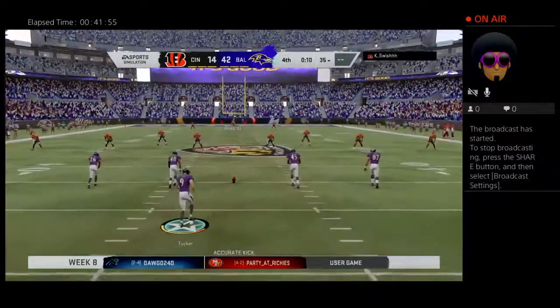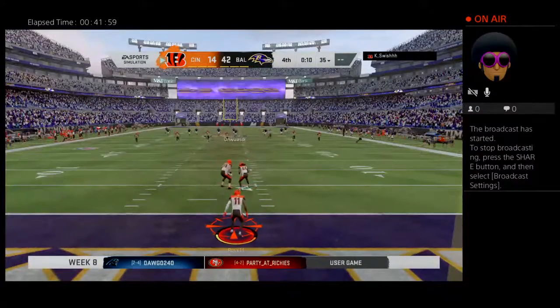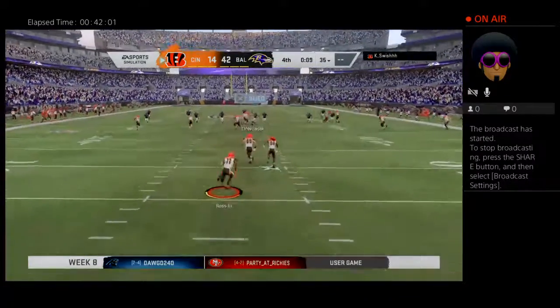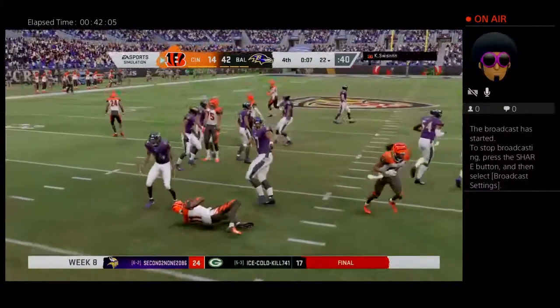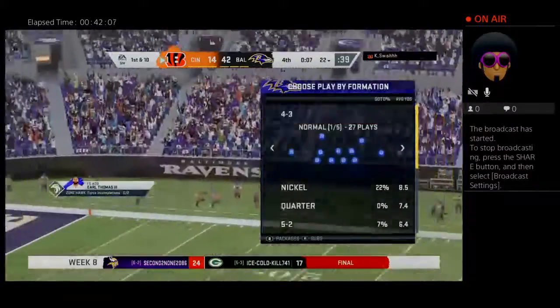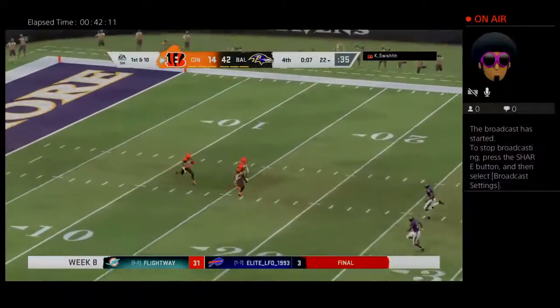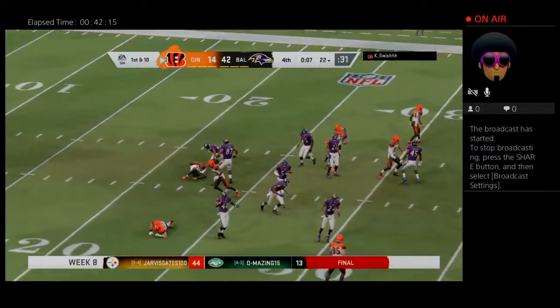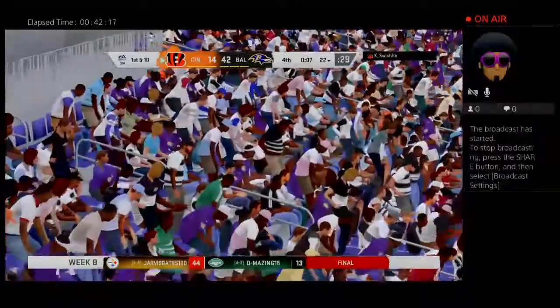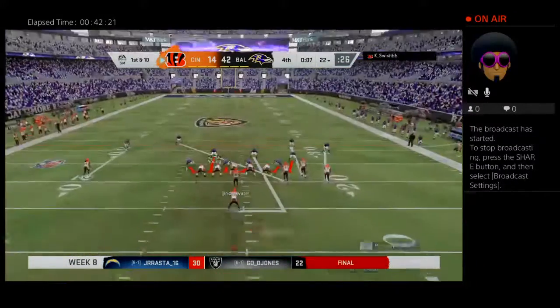Tucker now to kick it away following the touchdown. This is fielded at the goal line. And he'll get it up past the 20 to the 22-yard line. At their own 22-yard line, the Bengals drive about to get going.